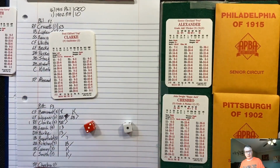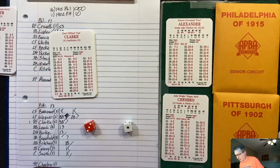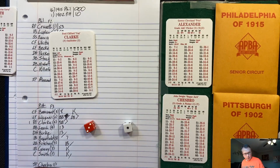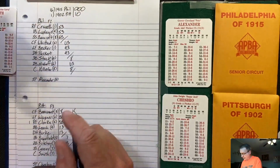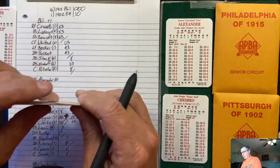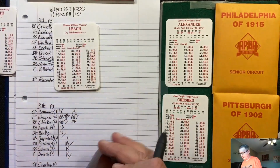31's an 8. Runner on second against a 23. It is a 26. Ground out. Runner to third. He grounds out to second. So 2 down. Runner at third again.